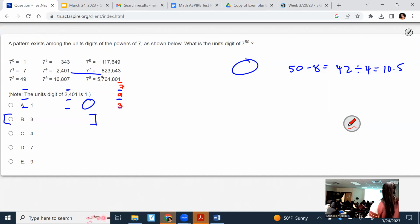So the last one they gave me was 1. That means they went through 10 rotations where it ended at 1, and then a half a rotation. So 1, 2 would be half of 4, right? So the last number on the 7 to the power of 50 would be 9. Does that make sense? That's why this answer was E.